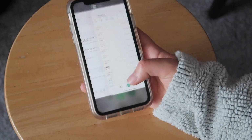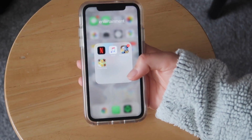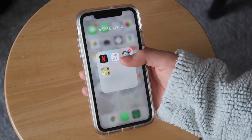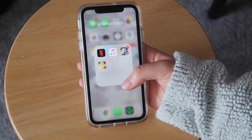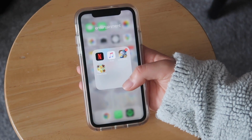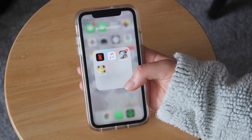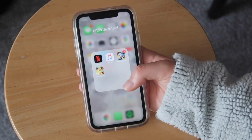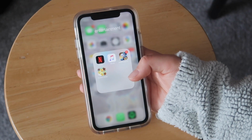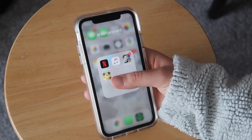It's a pretty app. I like it. So then in my entertainment section, I have Netflix. I have Apple Music in there because I use Apple Music and Spotify at the same time. It's kind of weird. I pay for Spotify myself, but my family pays for Apple Music, and sometimes I like using one or the other, so it's very strange. I don't know why I have both. But then I have Mobile Legends, and I have Animal Crossing.